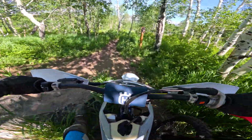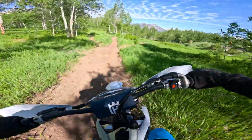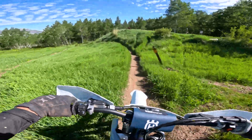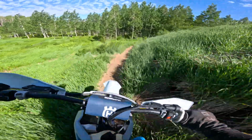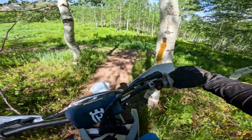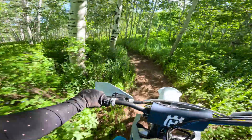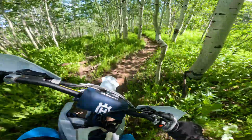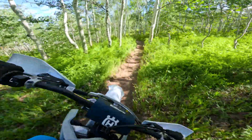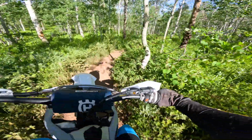So this is basically the break-in ride. After this ride, I'll change the break-in oil and fill it up with 60-to-1 gas, because right now it's got a lot more oil in it than what it calls for for the break-in. I got this dirt bike at Edge Power Sports in Draper, Utah. If you want to go in there, they actually had it for $3,000 off, which is why I bought it.